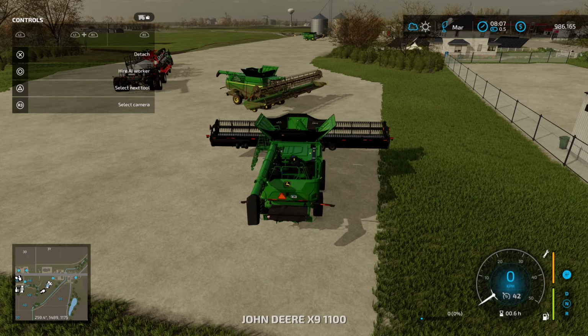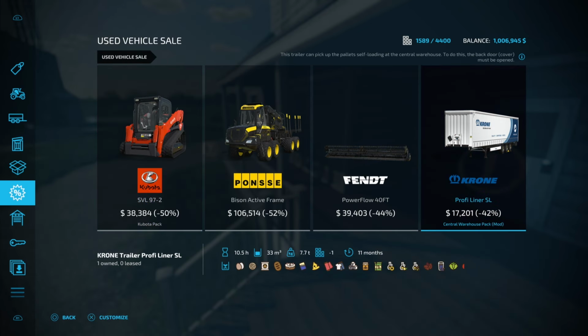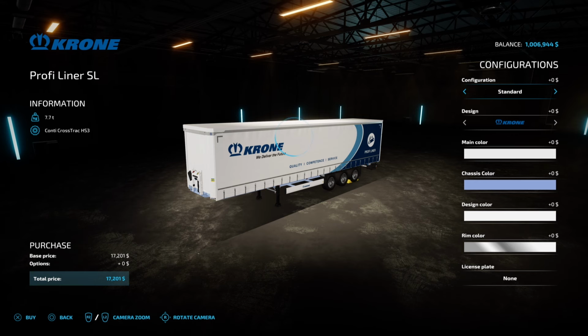Alright, 53,000 property income, used vehicles, oh, central warehouse profit liner. I'll grab a second one of those for sure. Self-loading pallets, standard. Oh, is this the one for the central warehouse? It says so. But I'm always a bit dubious if they work or not. I mean, let's just grab it, and we'll park it up. So basically it'll save me having to sit there and load, have a loading and a load being delivered, and then I can come back and switch trailers. Well, that's the theory anyway.